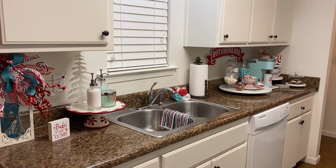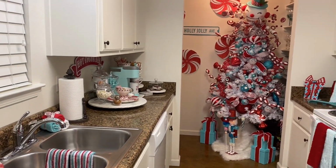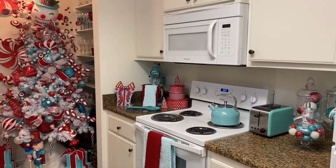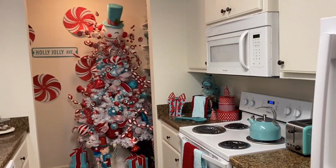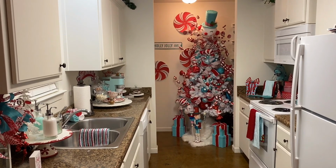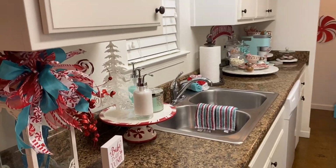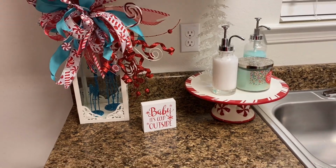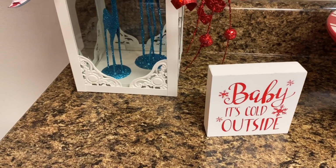And now, you guys, for probably what I like to say was the most fun space to create, it is our kitchen area. I did the peppermint twist theme, you guys, with candy cane and Tiffany blue as my theme of choice. You guys, this was so much fun to create. I wanted every area in this space to tell the peppermint twist story, and I believe that I achieved that with this look. I created a number of vignettes in each area just to pull the theme together.